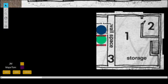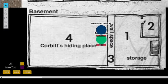Okay, that's fine. Let me just update my map. Corbitt's hiding place, that's what it's called. Quite a giveaway, because technically the guide recommends drawing out the map by hand. Right, right.